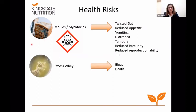And then we've touched on this one before already, which is excess whey can lead to bloat and death. I just wanted to re-highlight that one. If you do see your pigs bloating, if you are feeding whey, cut the whey right down and get a load of water into them, and you might be able to save them.